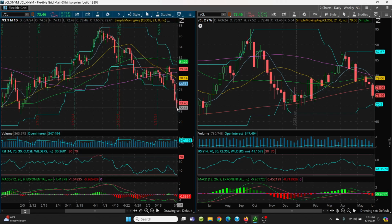Now, again, if it can make a higher low here on this candle and then rally up above that, then you can trade this all the way up to the 8 SMA here very, very nicely. However, it has to prove it to you. Don't just say, oh, it could be this. It's selling off for X amount of days. No. Let the trade come to you. Let it prove it to you.